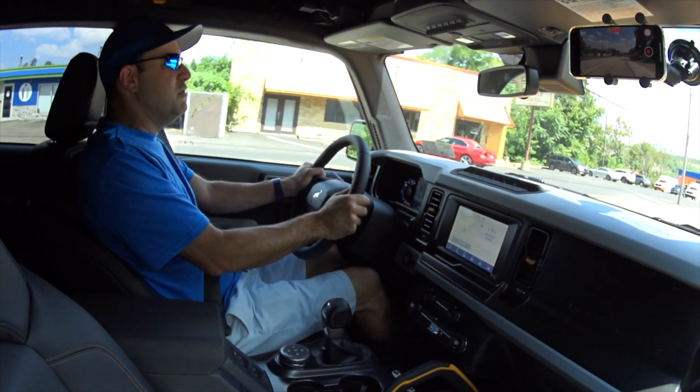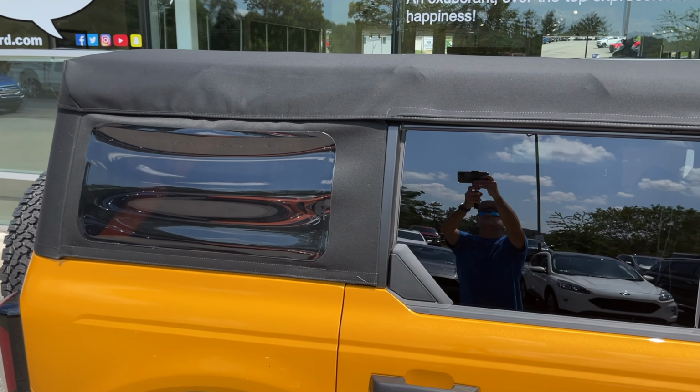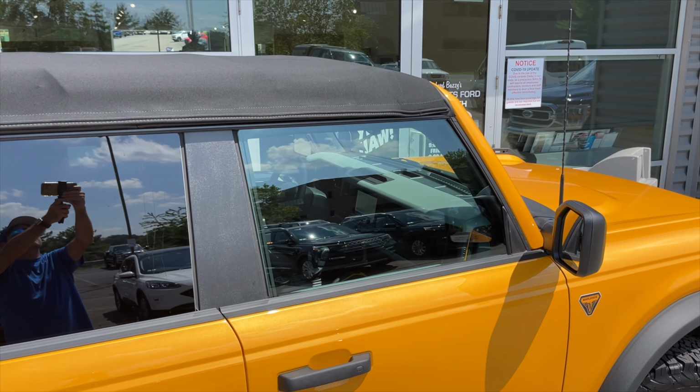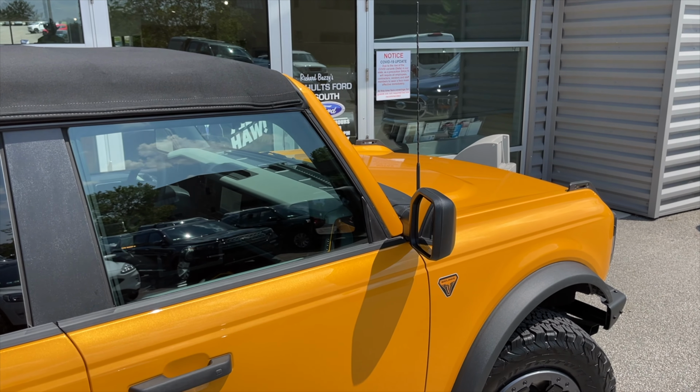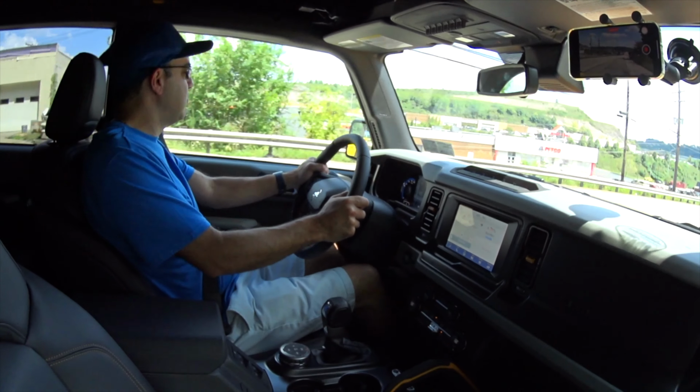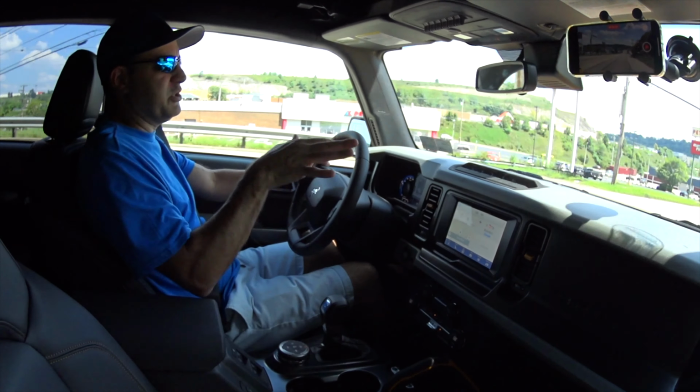Okay, you are hearing some wind noise, although I hear it more in the back, not the front of the vehicle. I'm sure that's going to be improved with the hard top. But yeah, over bumps, you're getting a quiver.